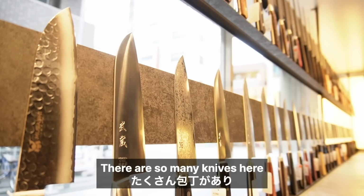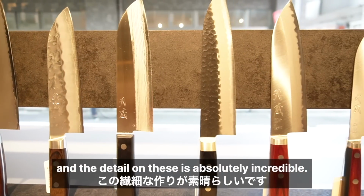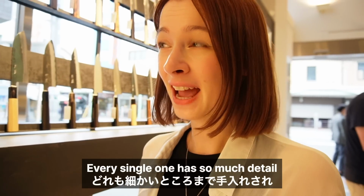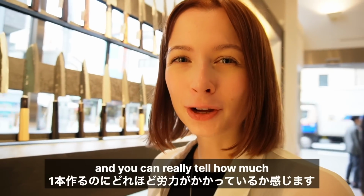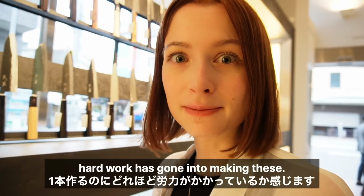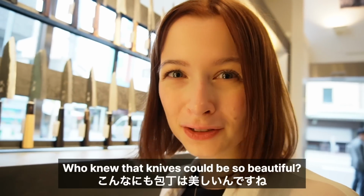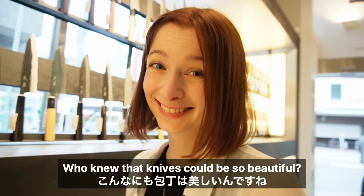There are so many knives here, and the detail on these is absolutely incredible. Every single one has so much detail, and you can really tell how much hard work has gone into making these. Who knew knives could be so beautiful?